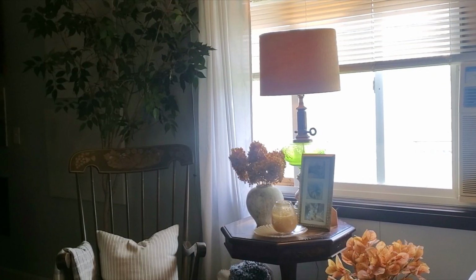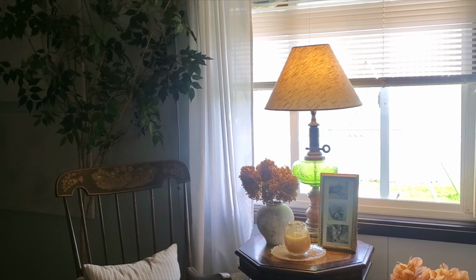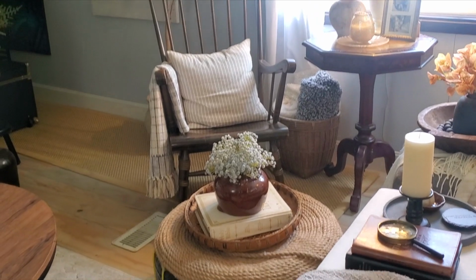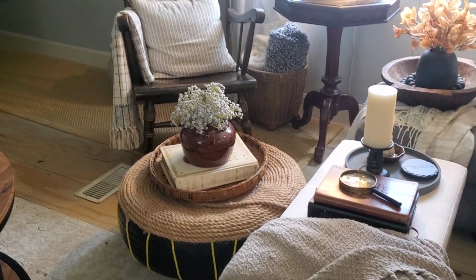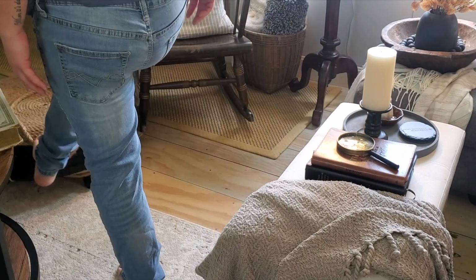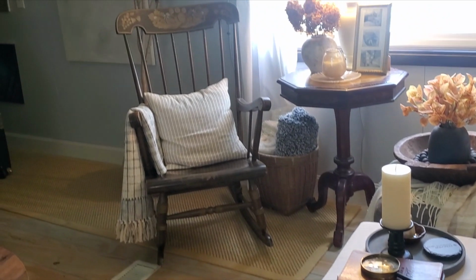I immediately did not like this. I think that the lamp sits way too tall. Even with switching out the shade, it still looked weird to me. So I went back to the other one I had. But I'm glad I tried because I would have never known if I hadn't. Just simply removing this really opened up the space.